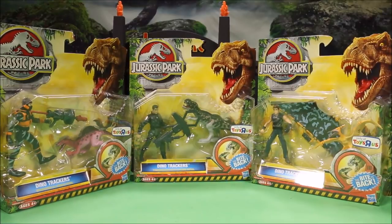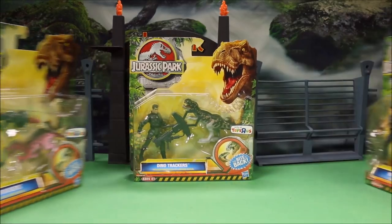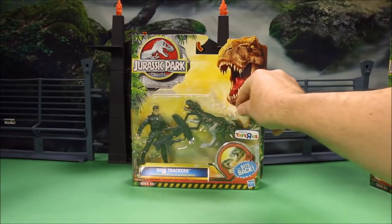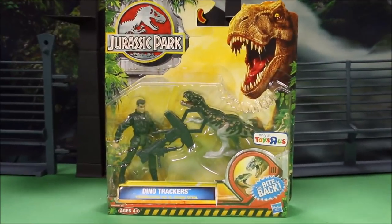Wow, guys, we're gonna have an awesome show today! Today, I found three brand new Jurassic Park toy sets. These are the ones that were exclusive at Toys R Us. These came out, I think, about 5 or 6 years ago.